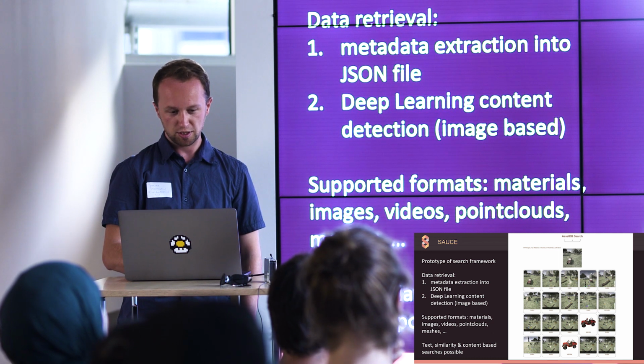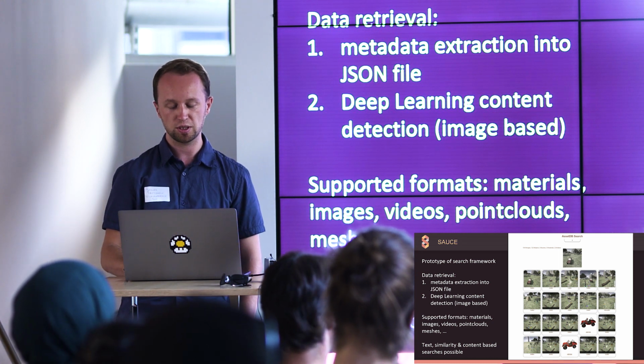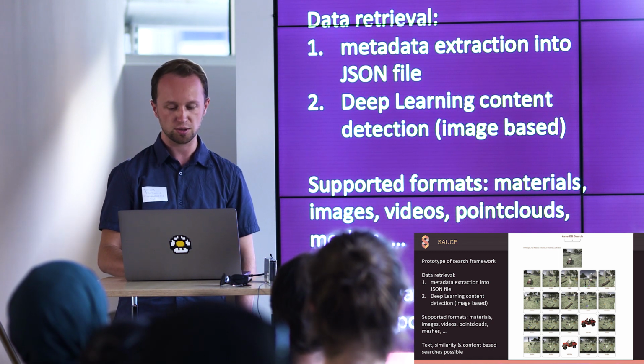So this is the current state of the search engine, and this will be extended massively, and there will also be added transformations to the assets that are found, but that's going to happen in the rest of the source project.